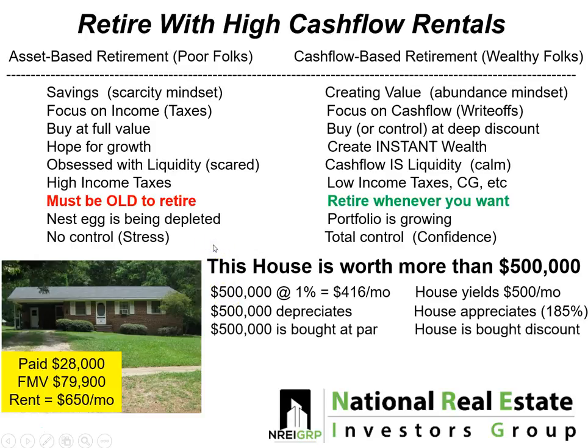You had to buy the $500,000 at par. In fact, worse than that, you had to earn the $500,000, many times pay taxes on it, and then you still had that asset at par. Whereas I bought that house for $28,000, that was 35 cents on the dollar on day one. And if you're concentrating on that cash in the bank, you're worried about paying taxes as you pull it out, whereas the house provides you with big write-offs. Do you see the value here?